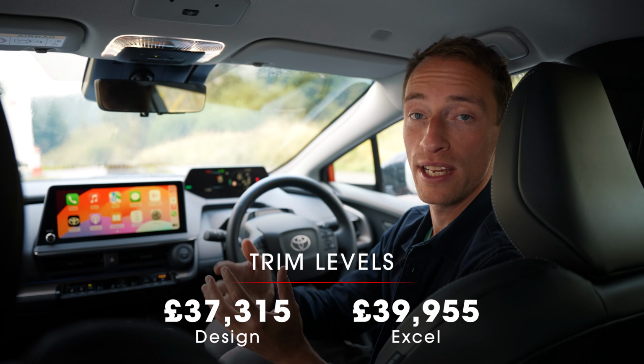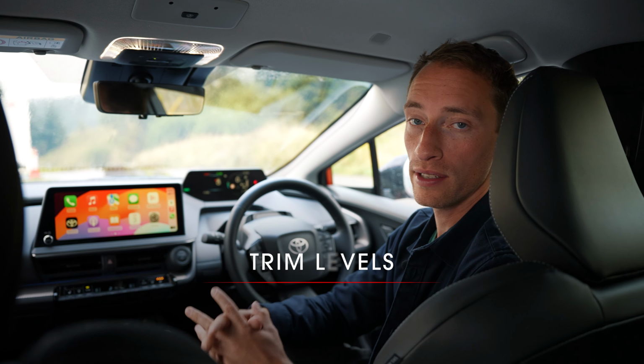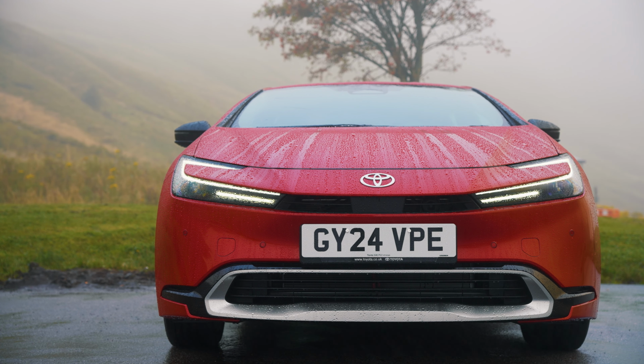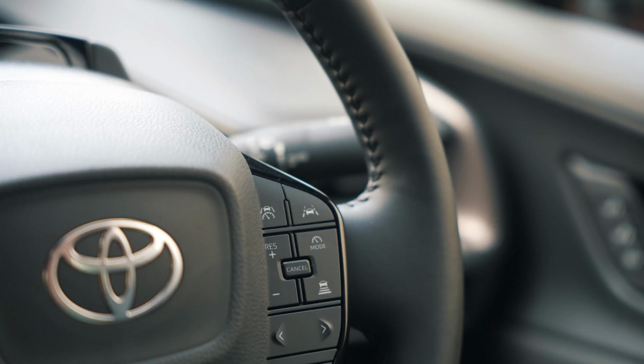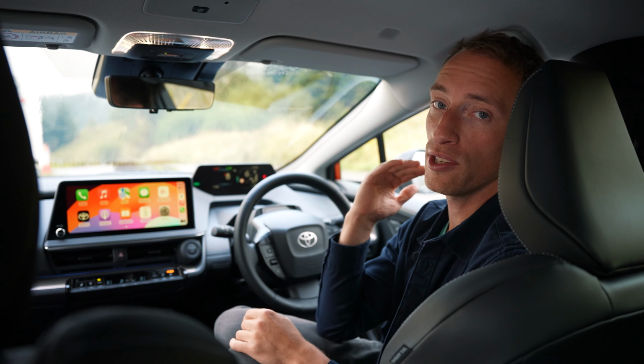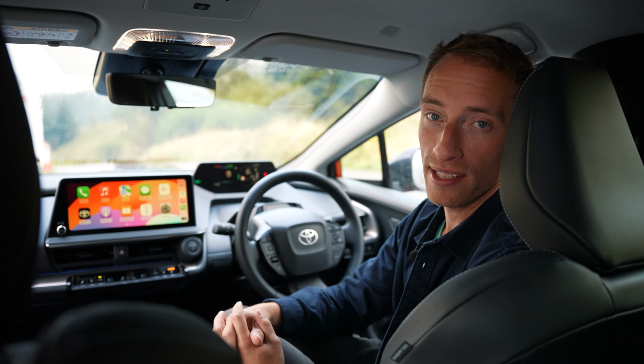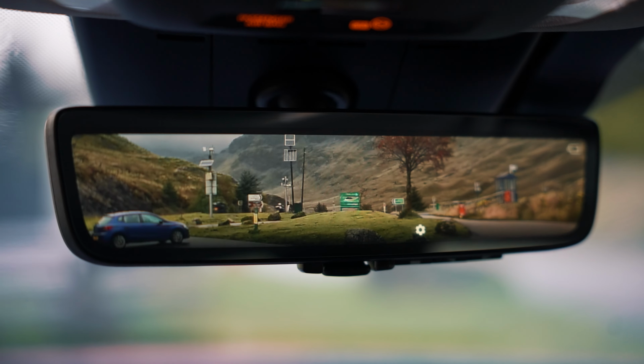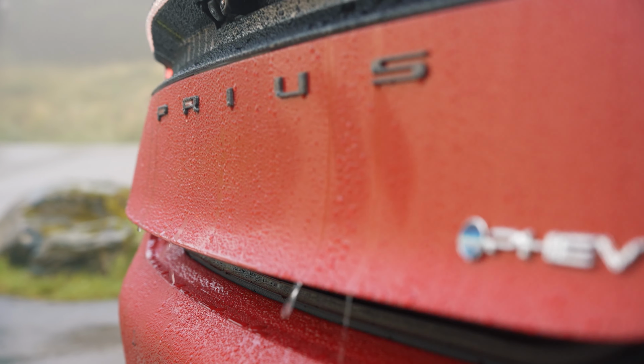So even if you go for entry-level Design, you still get things like 17-inch alloys, heated front seats, ambient interior lighting, keyless entry, automatic lights and wipers, rear privacy glass, and adaptive cruise control. If you go for range-topping Excel, then you get things like 19-inch alloys, ventilated front seats, this digital rear-view mirror, and a powered tailgate.